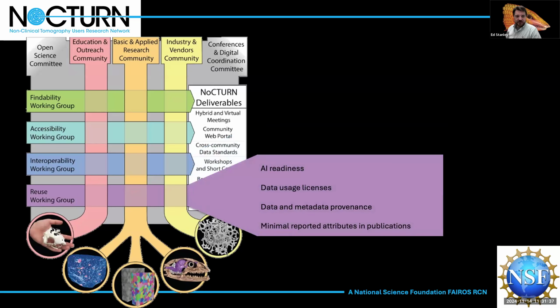And then finally, our reuse group is working mostly with the repositories, working on boilerplate data usage licenses, or at least how to phrase data usage licenses depending on the kind of things that are important to you. Working on data and metadata provenance, so tracing who uses the data and the downstream derivatives of that data. Talking about the minimal attributions, the minimal information that you need to report, at least if you're going to report anything. These are the things that you have to report in publications, and tying that back to DOIs and linking that back to the data sets.